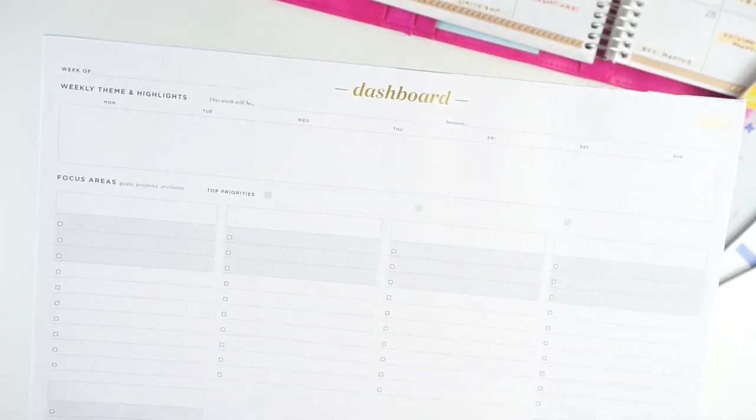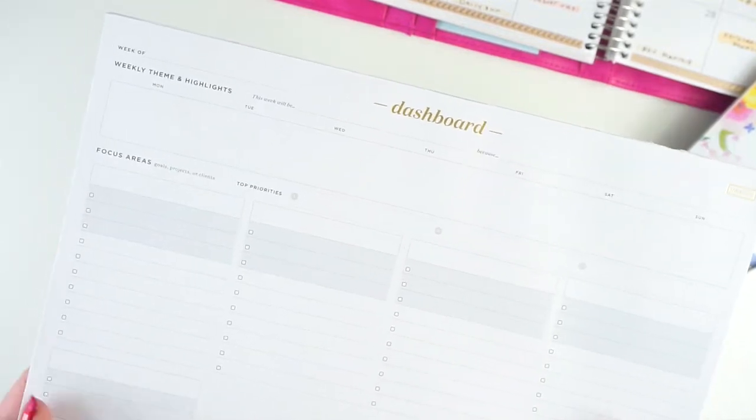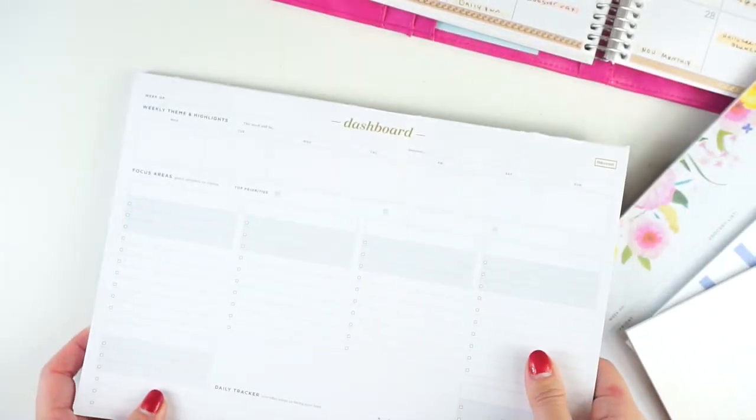It's one of my favorite things that I've been gifted from a planner brand this whole year. So thank you so much to Ink and Volt for sending this. I absolutely love this. This is like a notepad that I feel was perfectly designed for me. I just absolutely love this, and I use it all of the time.